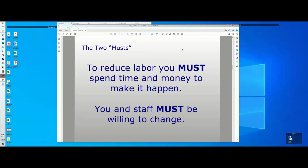And then I'm going to throw at you 2 musts before we get into this too much. The first must that you need to understand if you want to reduce labor in your business is you must spend time and money to make it happen. If you're not willing to spend some of your time to reduce labor costs, if you're not willing to spend some money to reduce labor costs, then it's just not going to happen.